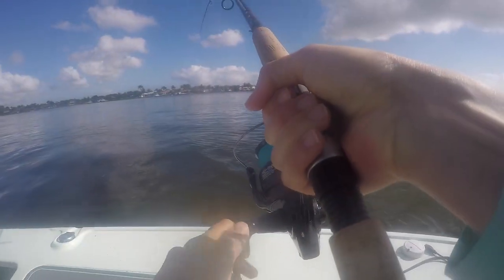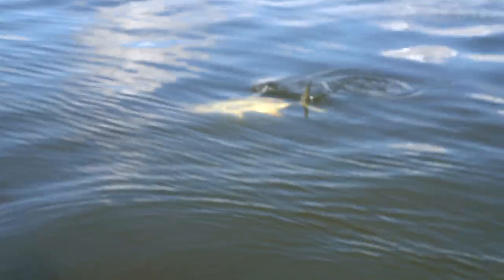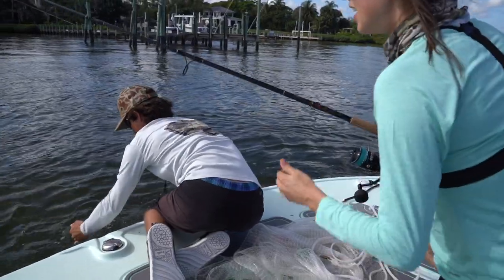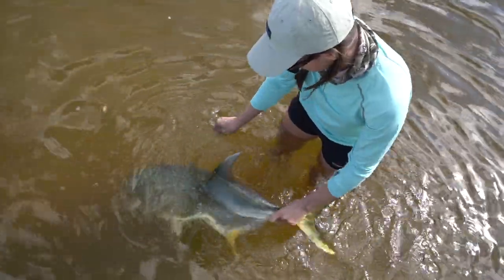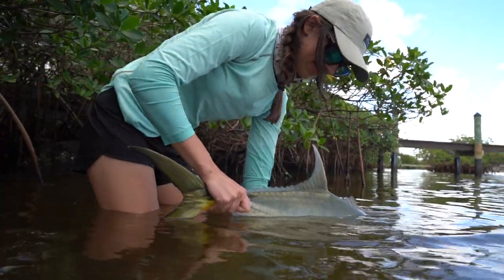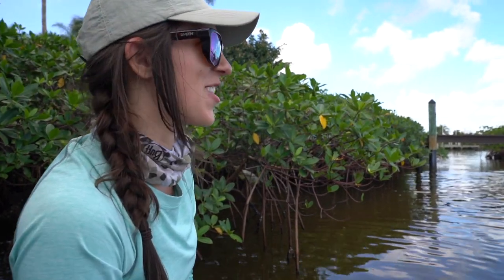Oh my god. Oh, this is crazy. Damn, he's huge. My god. Not quite 50, but he's close. Damn. 40. Who doesn't like Jack? Right? So freaking cool. He put up a hell of a fight, and apparently that wasn't even a bad fight.